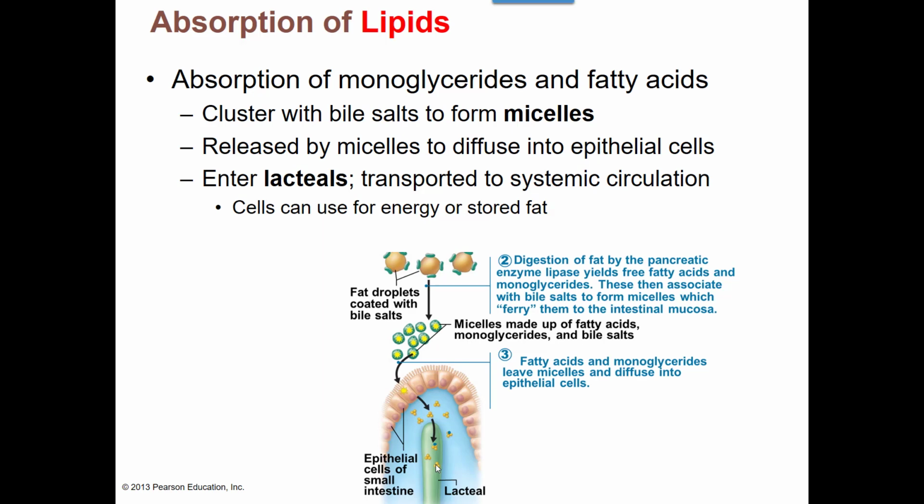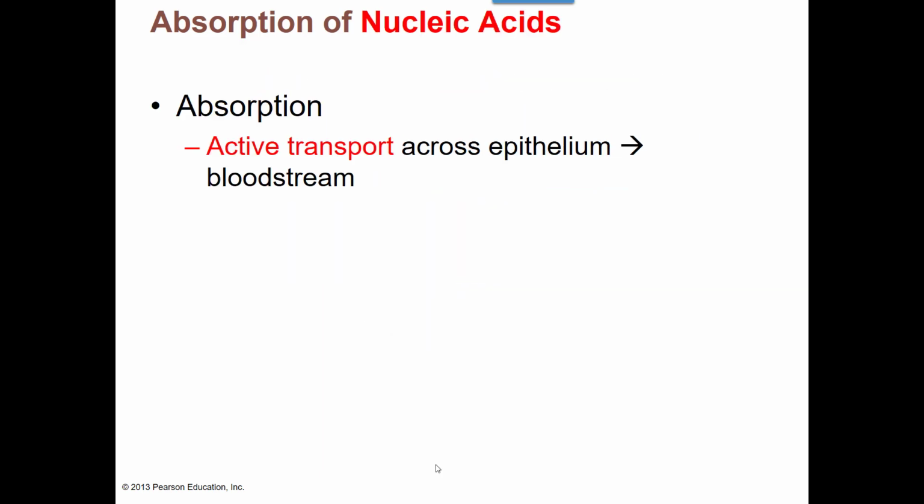And then the last thing we talked about breaking down was nucleic acids. So we broke them down into our simple structures, your simple monomers: your bases, your phosphate groups, your sugars.